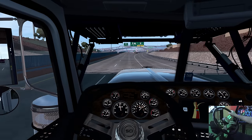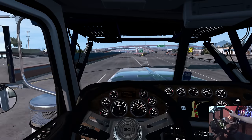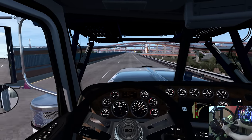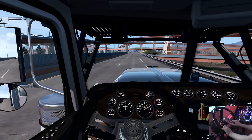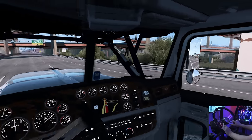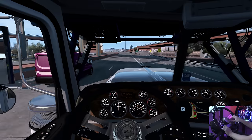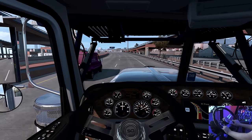So I can tell you right out of the gate, as far as this mod goes, there's not a lot of customization to it. And I've noticed on the hood, you see those rivets there? They're not the highest quality. And the interior of this truck is very basic. As you can see, you can't even put a blanket on it. And there's only one type of dash on it. It's just very basic, and you can't do a lot of customization.